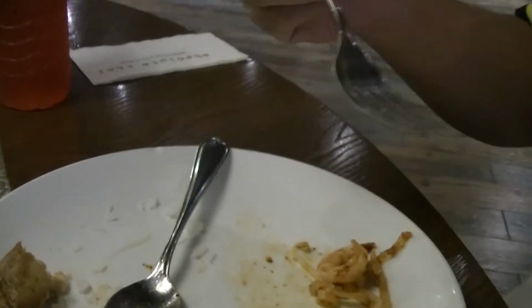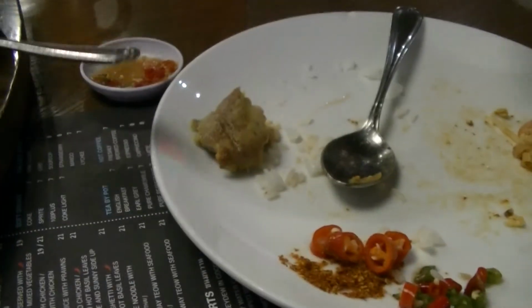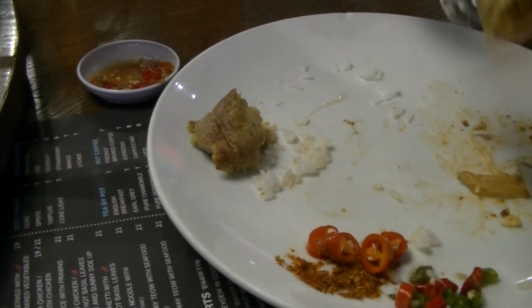Not bad, you finish it. Quite delicious, the pad thai. Something new.